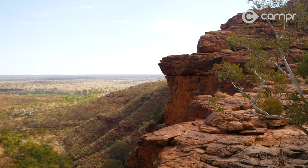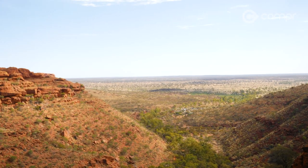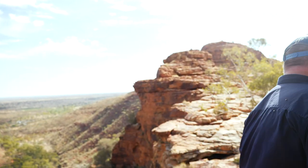We've come to the second lookout. You can see straight down the gorge at the car park below from where we came. I reckon I've earned a beer, so I'll see you there.